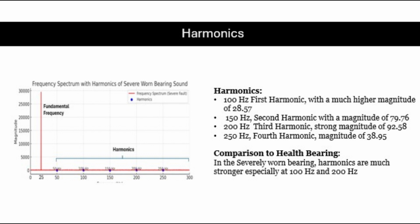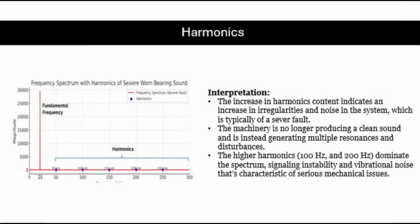The harmonics are at 100 Hz, 150 Hz, 200 Hz, and 250 Hz. In comparison to a healthy bearing, the peaks of the harmonics are much larger, especially at 100 Hz and 200 Hz. Interpretation of the severely worn bearing: the increase in harmonic content indicates an increase in irregularities and noise in the system, which is typical of a severe fault. The machinery is no longer producing a clean sound and is instead generating multiple resonances and disturbances. The higher harmonics, 100 Hz and 200 Hz, dominate the spectrum, signaling instability and vibrational noise that's characteristic of serious mechanical issues.